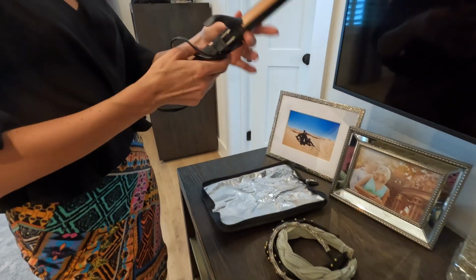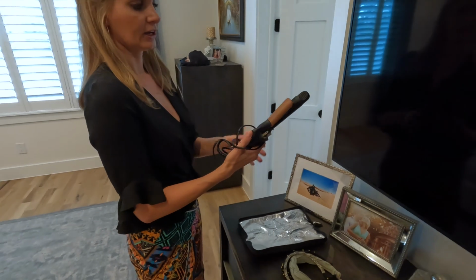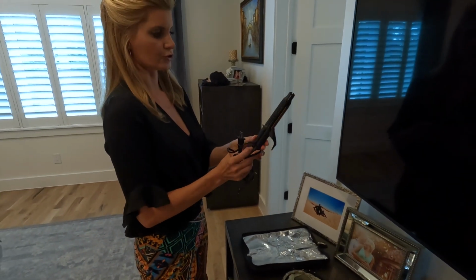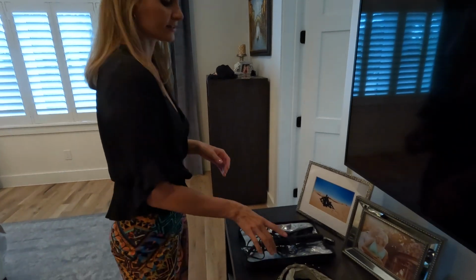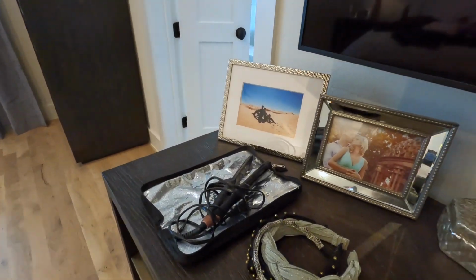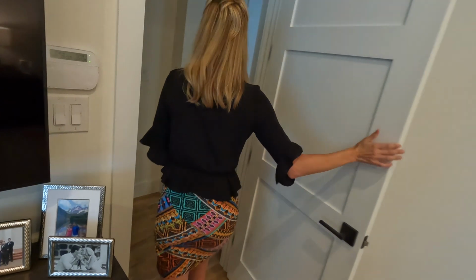Headbands. This is my new tried and true straightener. It's a curling iron and straightener in one. They still sell this, so again, I will link that. All right, so let's move on to our equipment.